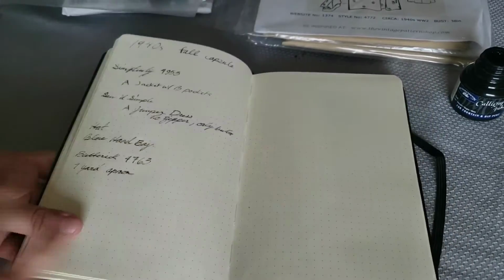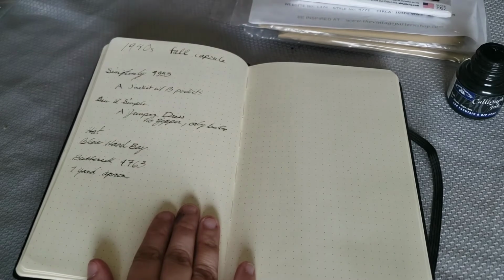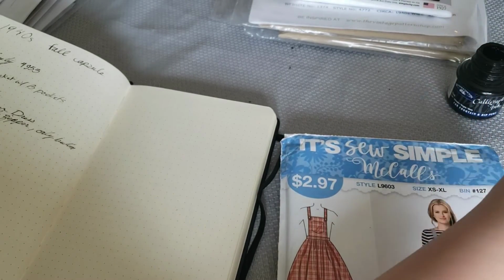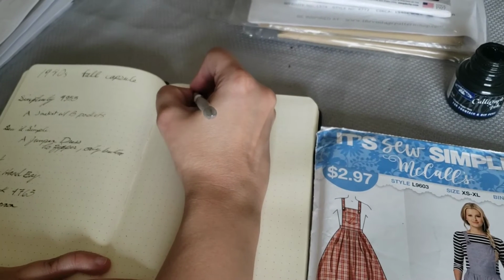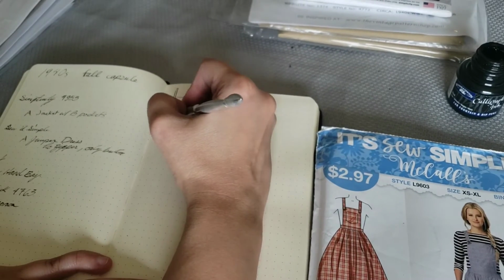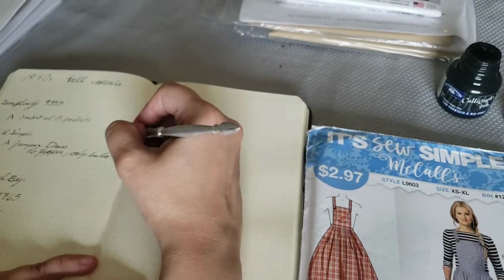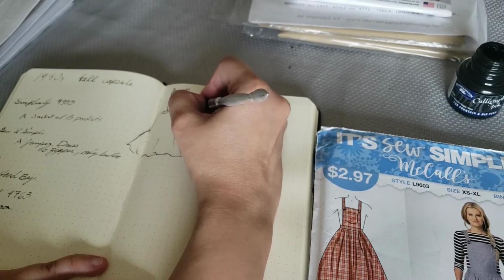So this is my project notebook. It's a simple dot notebook that I got at Amazon. I really enjoy having a notebook for my projects, and I finally narrowed down all of the patterns that I wanted to use for this capsule wardrobe, and I am just spending the time to sketch it out. Some of the things I have changed my mind on, but overall my thought process for these sketches was to copy as best as I could what it looked like on the pattern, then write little notes for fabric choices, colors, aesthetic.